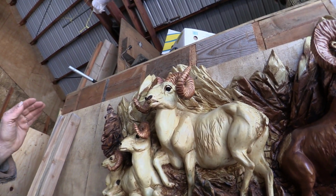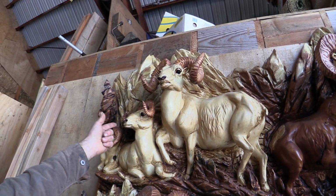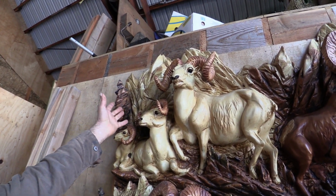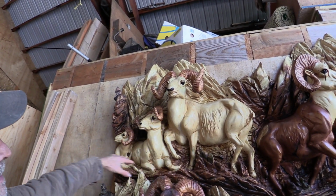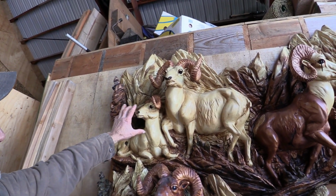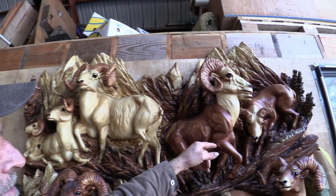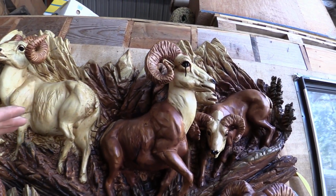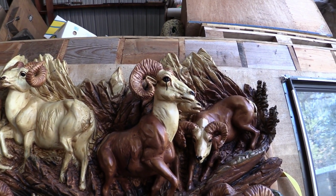Starting from the top, I created the Dall sheep, which is Northwest Territories and Alaska. That sheep is blonde and the background is white for the snow, so we created a little vignette of their world. Then you jump over to this section, the Northwest Territories sheep, and it's half white, half brown. So in that case, we're good.